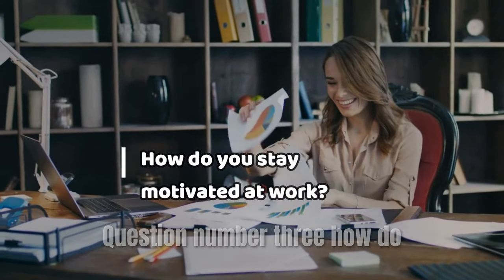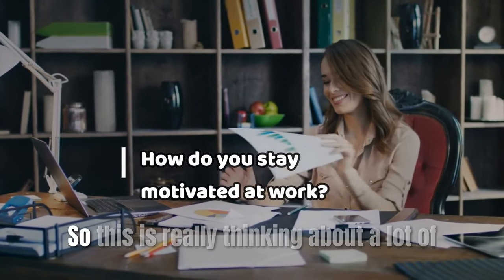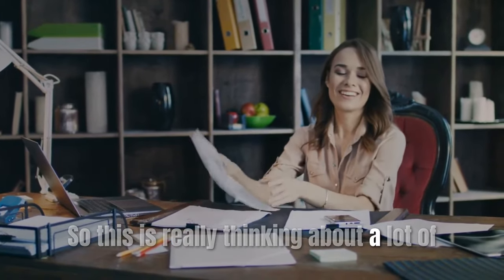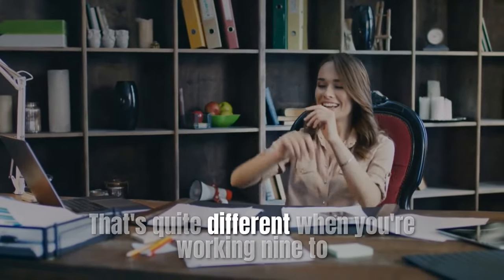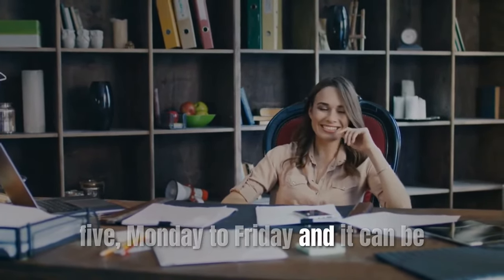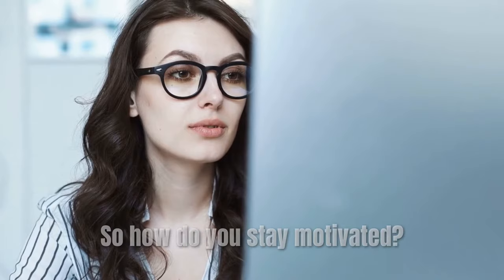Question number three, how do you stay motivated at work? So this is really thinking about, you know, a lot of people sort of say, oh, I'm really excited to work. I mean, that's quite different when you're working 9 to 5, Monday to Friday, and it can be a little bit of a grind. So how do you stay motivated?